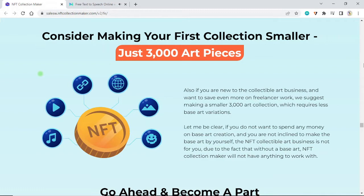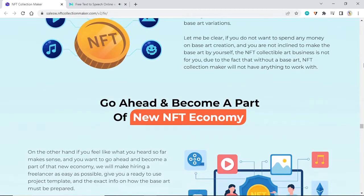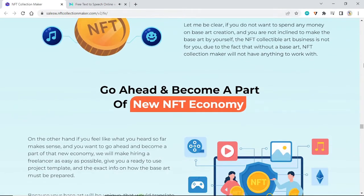Let me be clear. If you do not want to spend any money on base art creation, and you are not inclined to make the base art by yourself, the NFT collectible art business is not for you, due to the fact that without a base art, NFT CollectionMaker will not have anything to work with. Go ahead and become a part of new NFT economy.